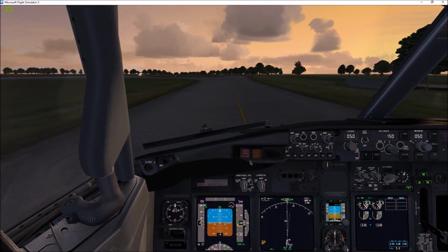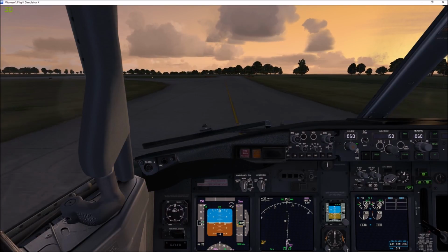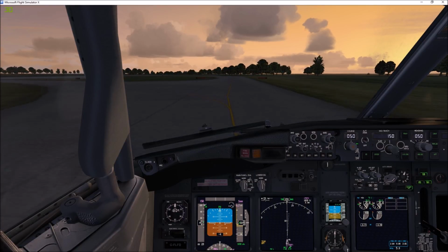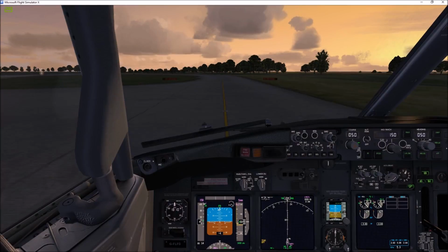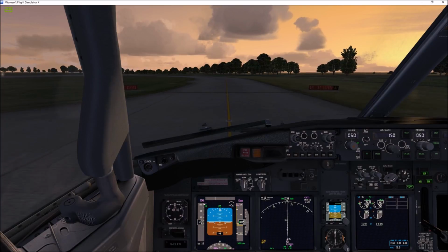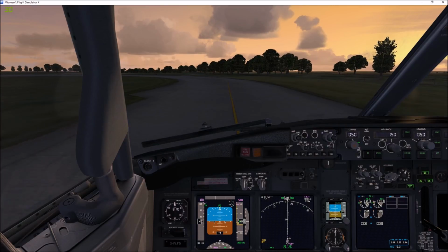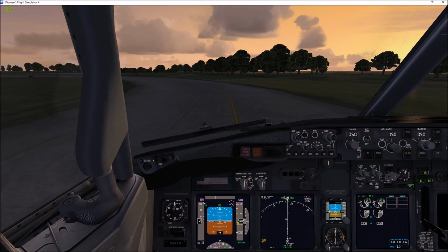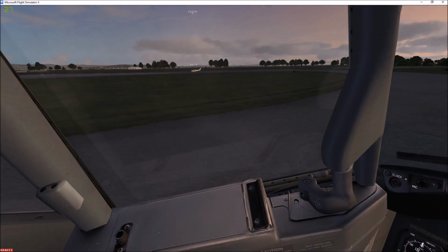And Skyways 3394, holding point Alpha 1. Actually, someone's just spawning away. Cancel that. Hold Alpha 1, I'll just sort this out. Hold Alpha 1, Skyways 3394. Passing Alpha 2. And a Cessna has spawned on the runway. Fantastic.